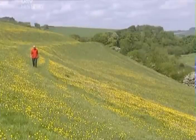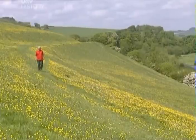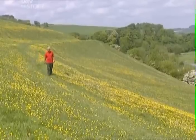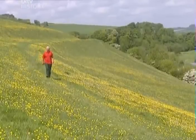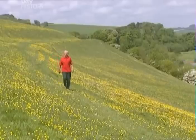Other aqueducts were rather simpler. This green path running between the buttercups along this terrace which the Romans cut out of the hillside marks the position of an aqueduct which snaked its way all along this valley to the military bathhouse in Dorchester.